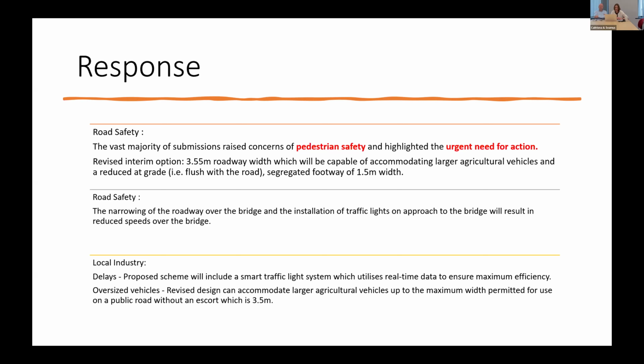In response to the local industry, one of the big concerns was delays, and the second concern was the oversized vehicles, particularly during harvest times. So it was proposed that the scheme would include a smart traffic light system, and we went at length to explain that it would utilise real-time data, and they wouldn't experience the queuing that they experienced during the trial. For the oversized vehicles, the revised design would accommodate the agricultural vehicles permitted on the public road without an escort, which is 3.5.